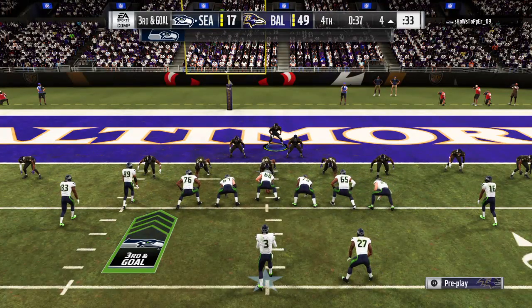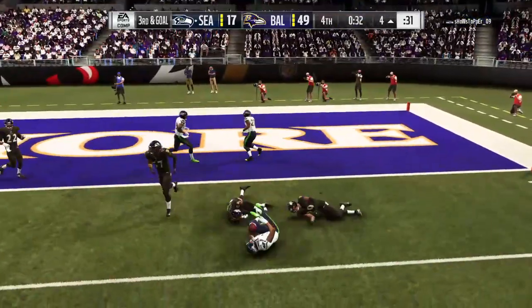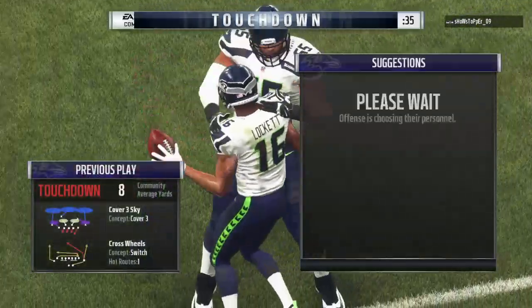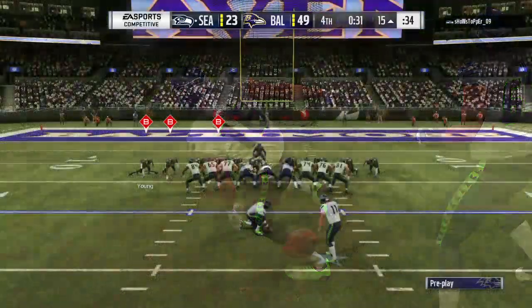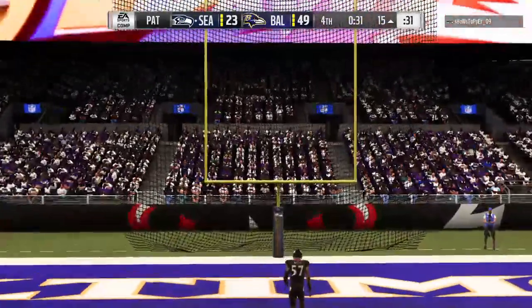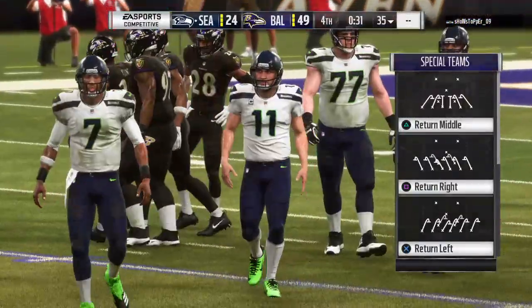And now it's 3rd and goal. On 3rd and goal, Wilson. This is caught. And he will score. Touchdown, Seattle. Tyler Lockett from 4 yards out. And the Seahawks are able to cut into that deficit. Janikowski good with the extra point. And that will shave one more off this lead.